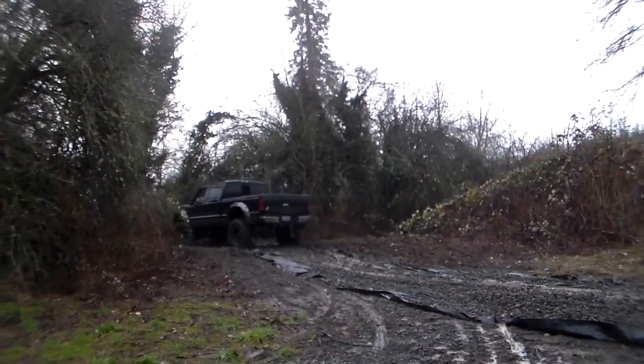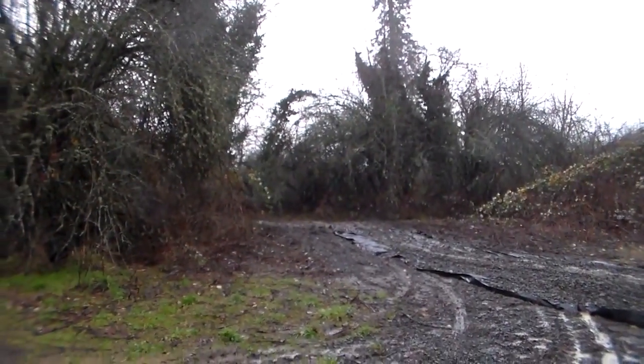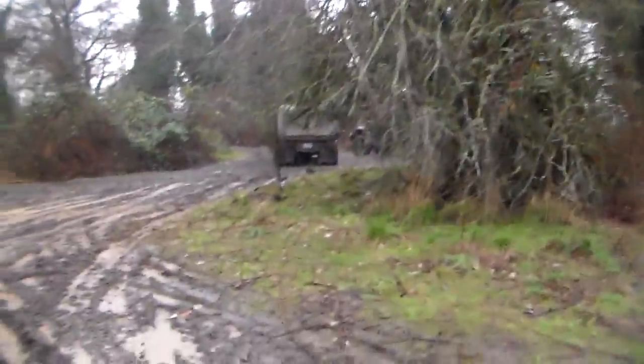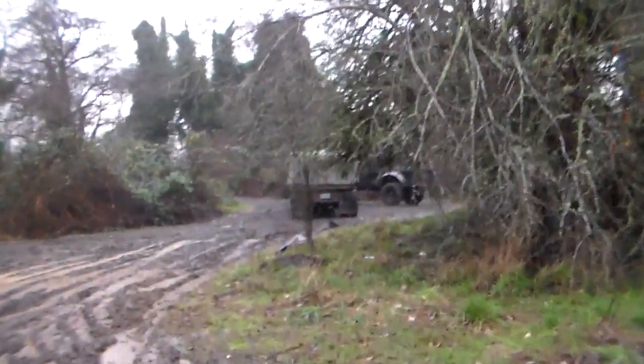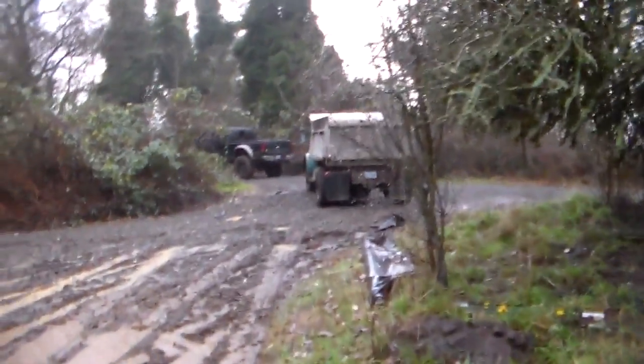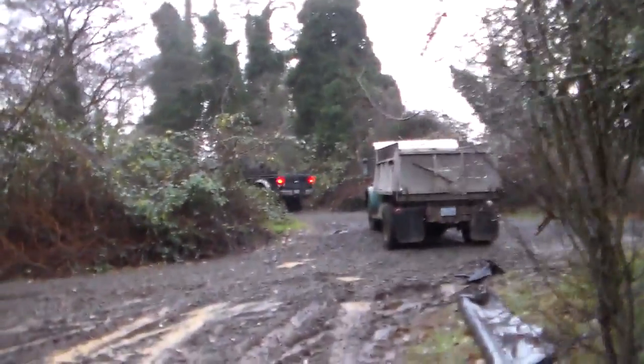Piece of cake. It's a little rough towards the top there. She got it though. Alright, we're gonna go home, get some dry clothes on, have a spot of lunch, and get back to work.